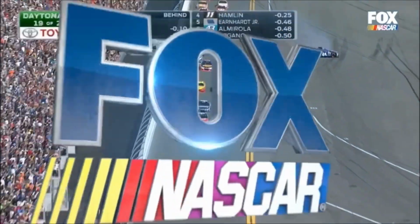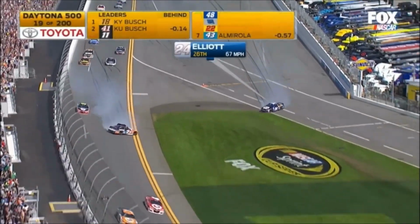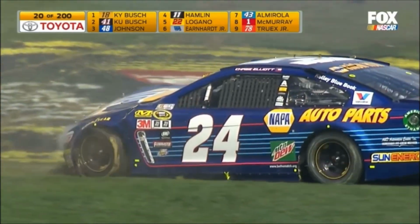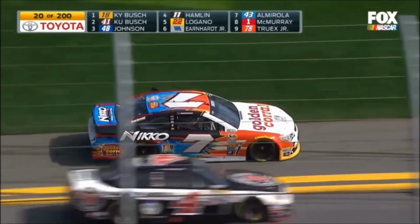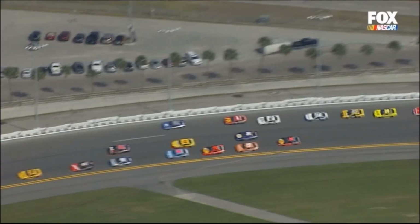Trouble right here. Out of the 4th turn. One car goes sliding for the infield wall. It's Chase Elliott. Oh, no. Regan Smith spins out in the tri-oval, and when Elliott's car hit that grass, it's like the blade of a shovel hitting the turf. The front splitter just hits it and digs in. Take a look at the number 24. Right in here. Right in the middle.